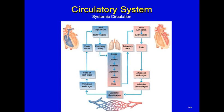Now, this diagram represents the cardiovascular system, and includes not only the heart that we've been talking about, but certainly the lungs, the arteries, the arterioles, the capillaries, the venules and the veins, and the hierarchy of how blood flows through your body.